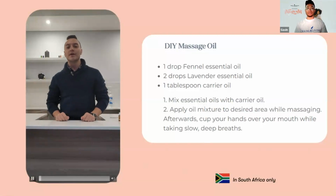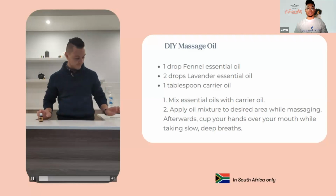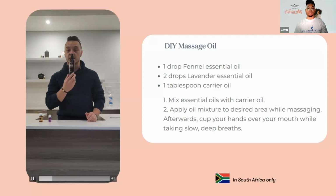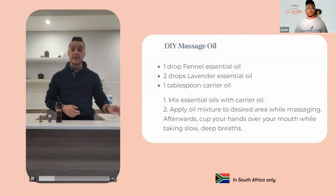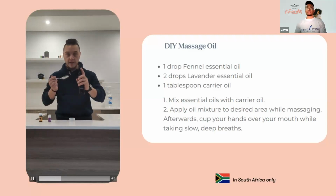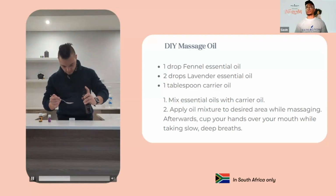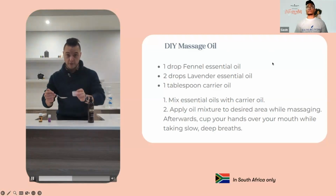Hey everybody, what I'm going to be doing is making you guys a DIY massage oil using the following items: fennel essential oil, lavender essential oil, Young Living's V6 carrier oil, a mixing jar, and a tablespoon. Let's get to it. We're going to be using a tablespoon of carrier oil, which I'm going to be pouring into the mixing jar.